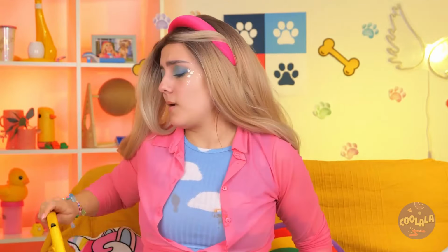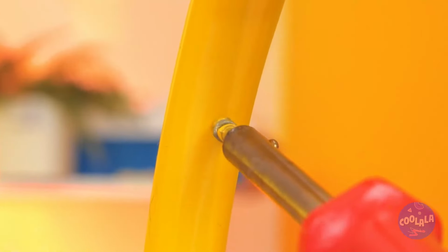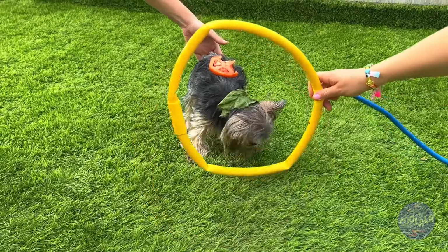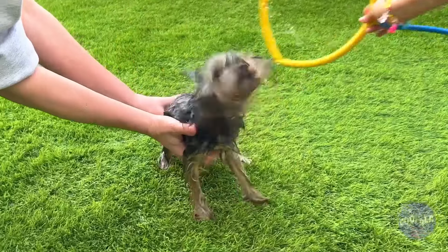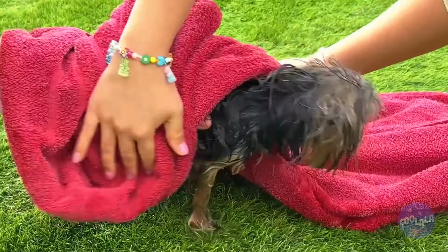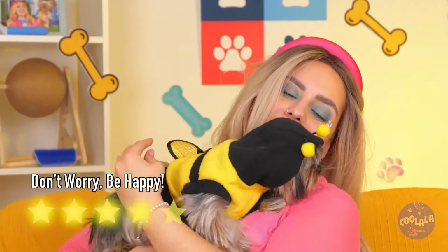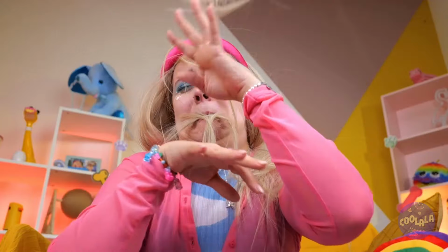Though you're kind of getting a little messy. Don't worry, this hula hoop will help. Of course, a little water's just common sense. Let's dry you off, and just in time for a little costume change. Sometimes, you just need a random dance break. But we could do without all this hair.